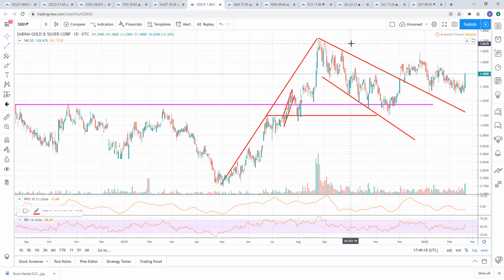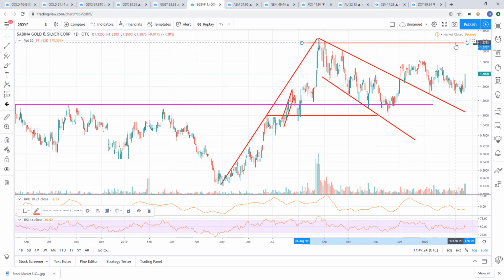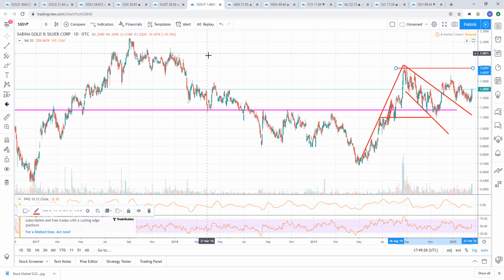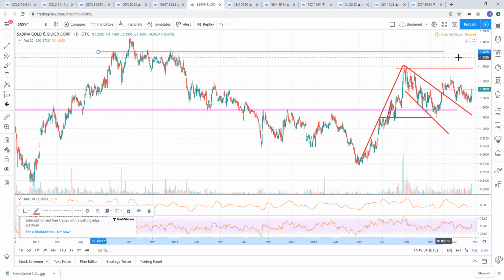Next line of resistance I see is, you've got a couple reactions up here. So we could say up around there, around $1.67. And then you've kind of got this upper range right up in here, around $1.90. So let's watch for those price targets, and we're going to go ahead and wrap the video here.